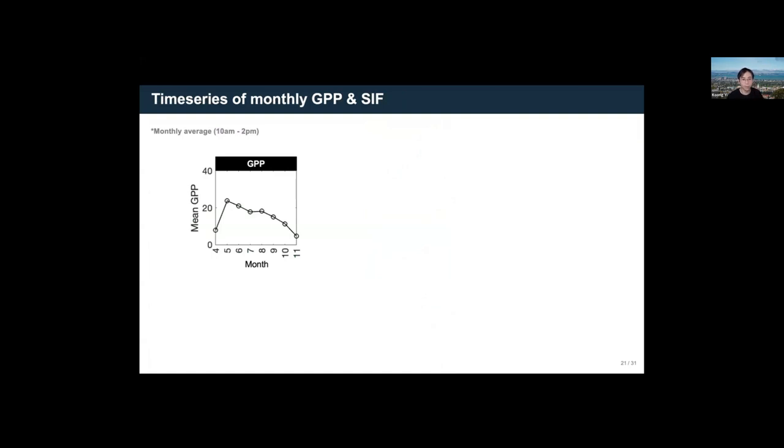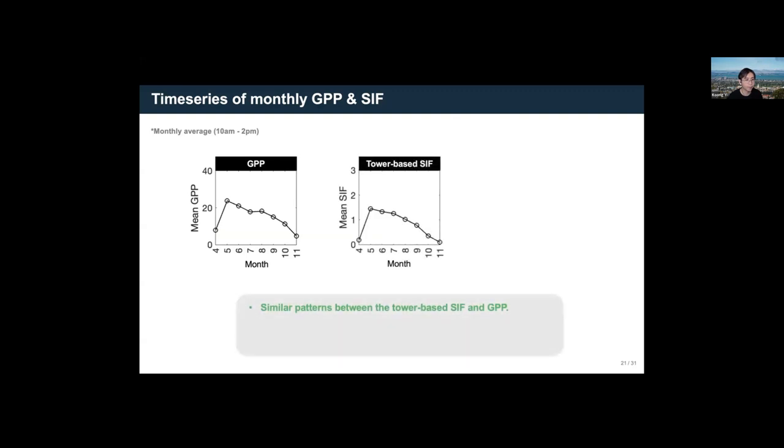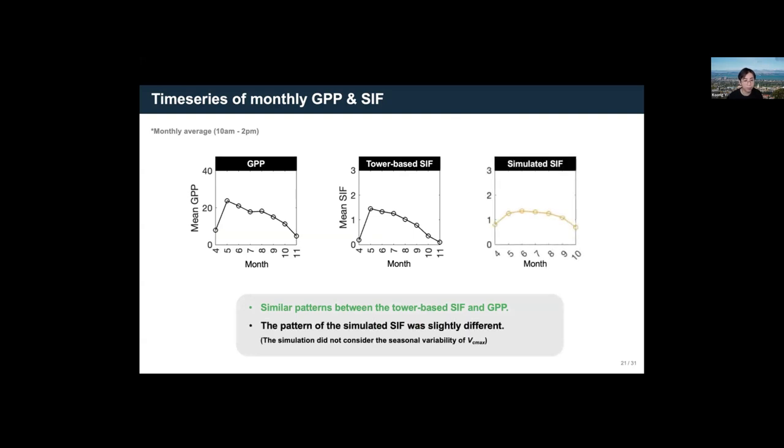Here's a time series of monthly GPP for reference. GPP peaks in May and gradually declines over the rest of the season. Tower-based SIF follows a similar pattern to GPP. However, the seasonal pattern of the simulated SIF was slightly different, likely because we did not prescribe potential variability in Vcmax over time to this model.